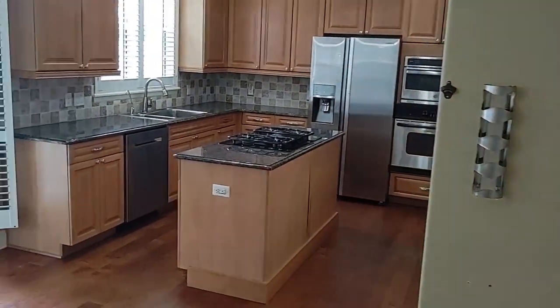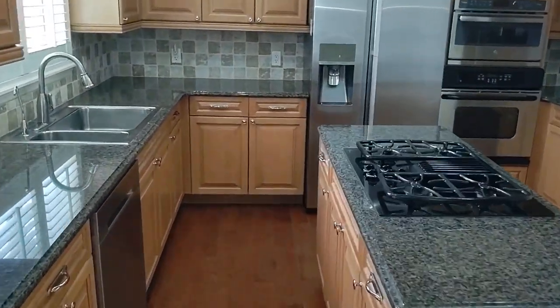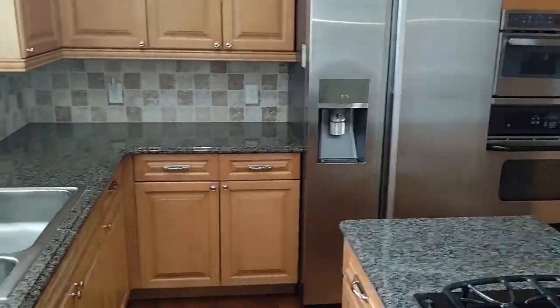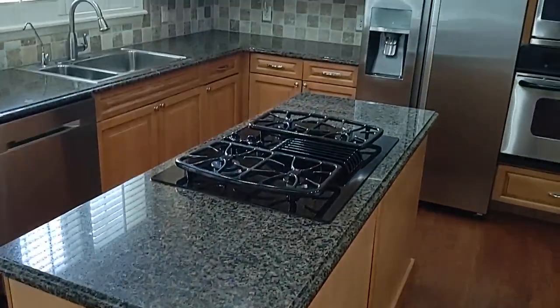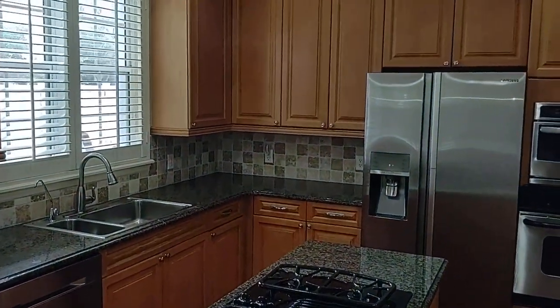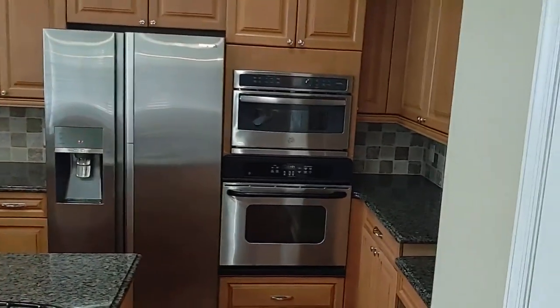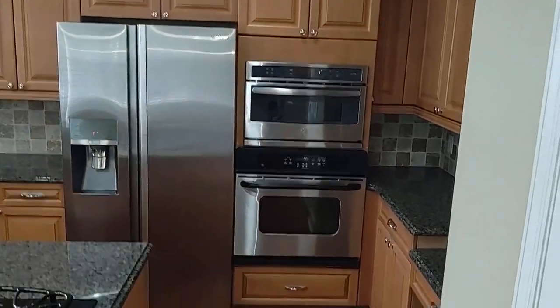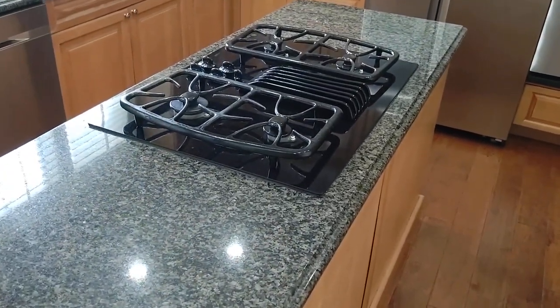We've got the living room, kitchen, dining room on one level, two bedrooms on the second level with a big loft, and on the third level, we've got what could be an office or a third bedroom. So super nice kitchen, just like you'd expect. Got the microwave, great oven.